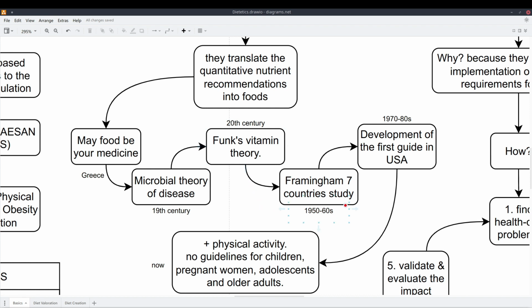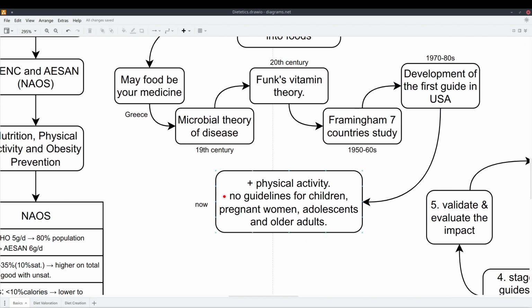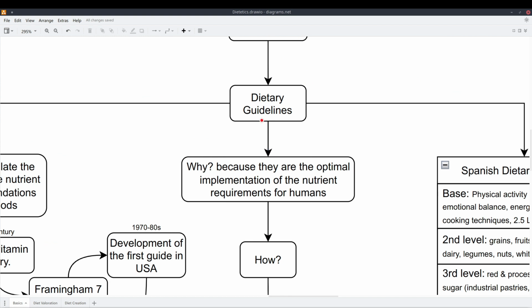In the 50s, 60s, there was the Framingham study and the Seven Countries study, in which we saw the major correlation between disease and nutrients. And then, in the 70s, 80s, there is the development of the first guide in the USA. Nowadays, we added also the physical activity, but there are still no guidelines for children, pregnant women, adolescents and older adults. Okay, but why do we need dietary guidelines? Because they are optimal implementation of the nutrient requirements for humans.